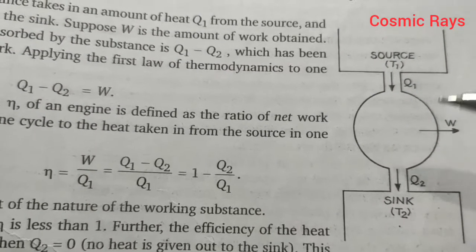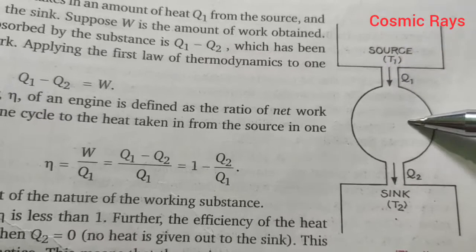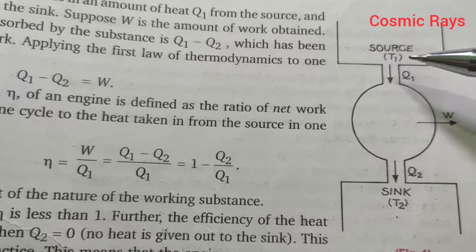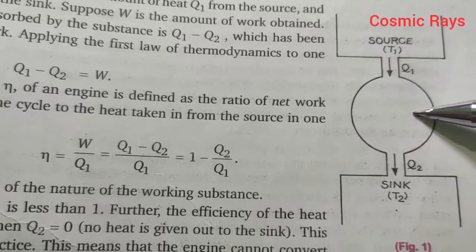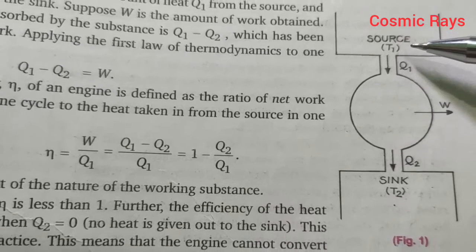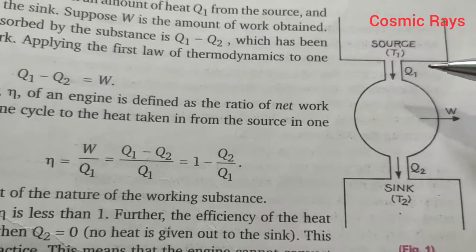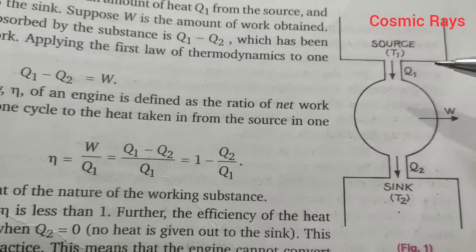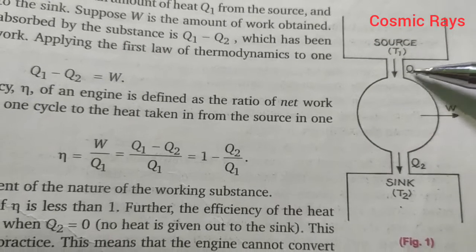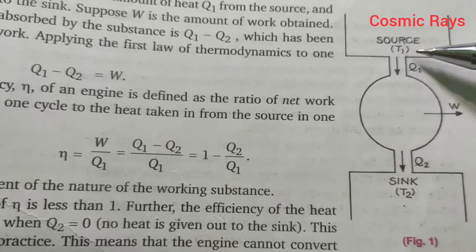What I mean by this is the source was at T1 temperature and the working substance has taken Q1 amount of heat from this source. Still, after giving Q1 amount of heat to the working substance, the source still remains at T1. It's like we are taking one bucket of water from the ocean and it doesn't affect the ocean. The ocean remains the same. So similarly here, Q1 amount of heat has been taken from the source and the source still remains at the temperature T1.